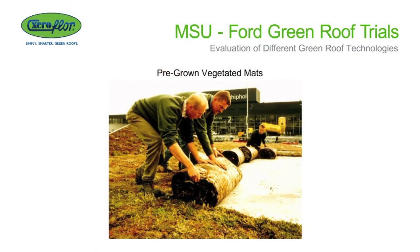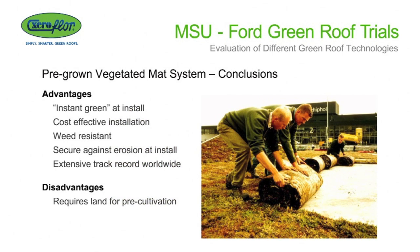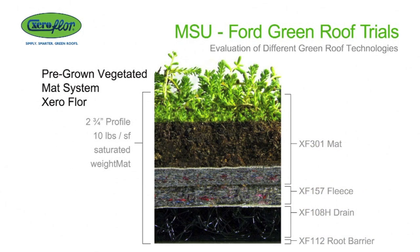Finally, the pre-vegetated mat system was evaluated. This is, as it sounds, a similar approach to sod put in your yard. They're grown into flat textile carrier squares, pre-cultivated so that they are vegetated at the time of installation. That detail allowed a lighter weight, thinner profile green roof system, offering several advantages for load-bearing capacity as well as erosion and wind stability immediately upon installation.